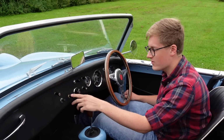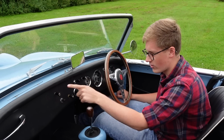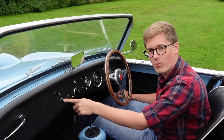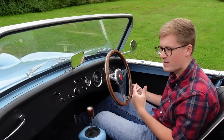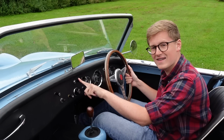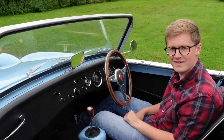You have your wipers with this switch, the choke all the way over here, which does seem a bit of an odd place to put an essential driving control, and your manual pump for your washers. This switch up here though is the one that a lot of people, even in the late 50s, early 60s, may find the most alien, because this is your indicators. There are no stalks whatsoever behind the steering wheel.